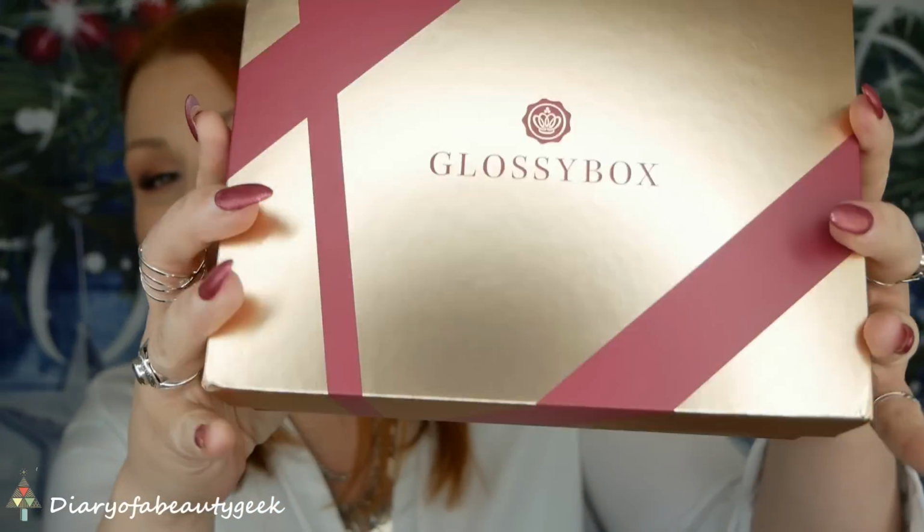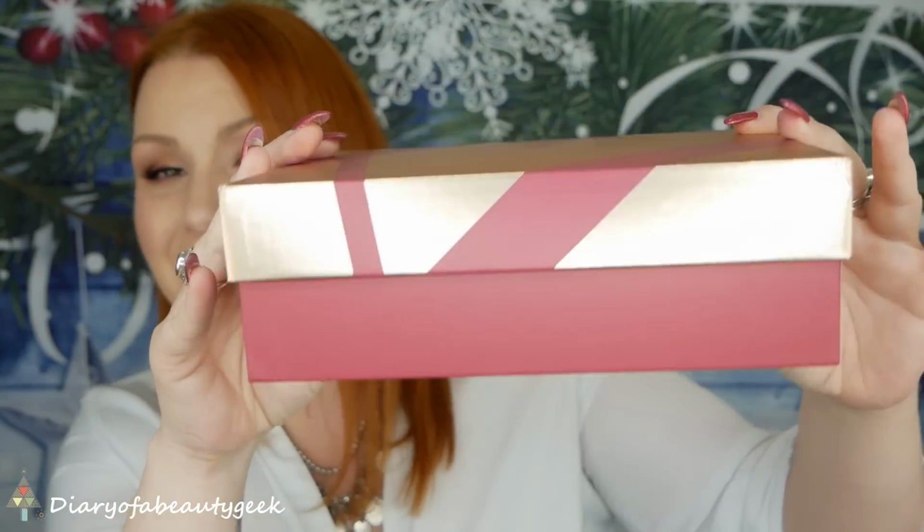I've got another unboxing video for you and it is December's Glossy Box. And this is what it looks like. It's their Merry Metallics edition box. So if you're new to GLOSSYBOX, I'll just give you a quick lowdown telling you all about it.